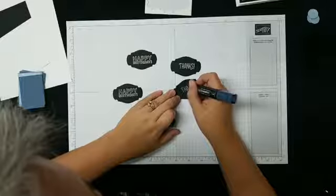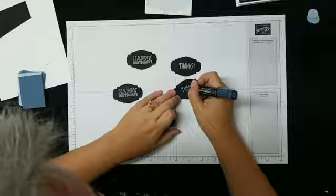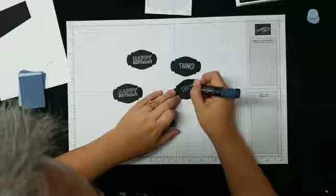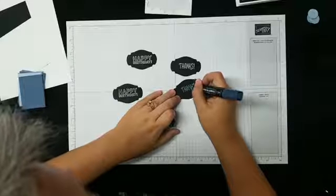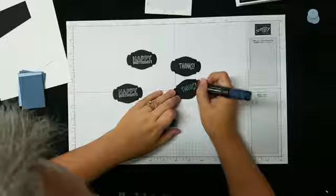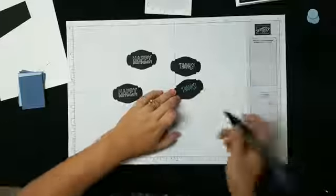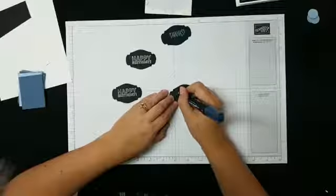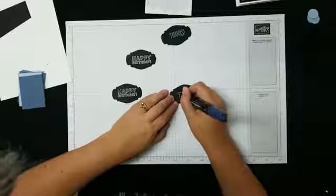I'm not stressing if I hit the black cardstock because it's not really going to show. Yes, it'll show if I have a magnifying glass, but for a general normal kind of thing, not a problem, right? So that's all there is to this magic. See that? Okay, 1 down. How many more to go? Okay. So I've got that one done.